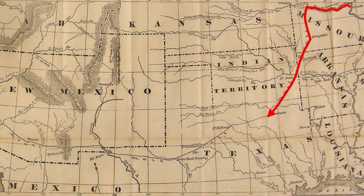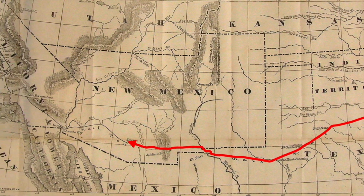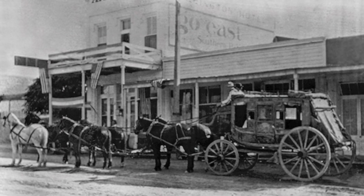But the Butterfield Stage Line, which existed from 1858 until 1861, stretched over 2,800 miles from St. Louis all the way to San Francisco. And at the time, a passenger would have to pay about $200 and could bring around 25 pounds worth of equipment and baggage, which really is not a lot when you think about that they're traveling nearly over 3,000 miles, and probably not going back east.